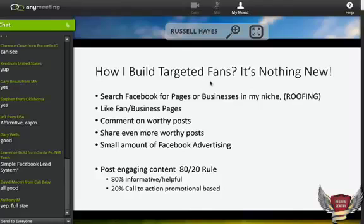Anytime I see a comment or a post on one of the fan pages that I've liked that's worthy, then I comment on it. If it's even more stellar, I share it on my fan page. Every now and then, I'll see a roofer whose page I've liked post a review that they got from a client. The first thing I do is share that on my page, so all the other followers of my Facebook roofing fan page will see that some other roofer got a review, and I shared that. And then just a small amount of Facebook advertising. I have spent less than $70 total for my ads on Facebook.